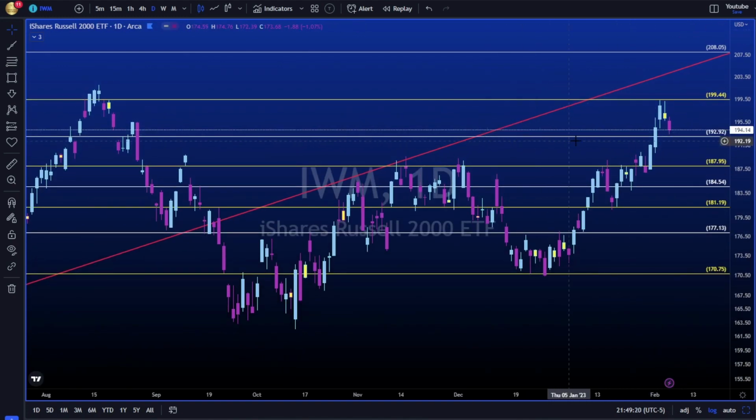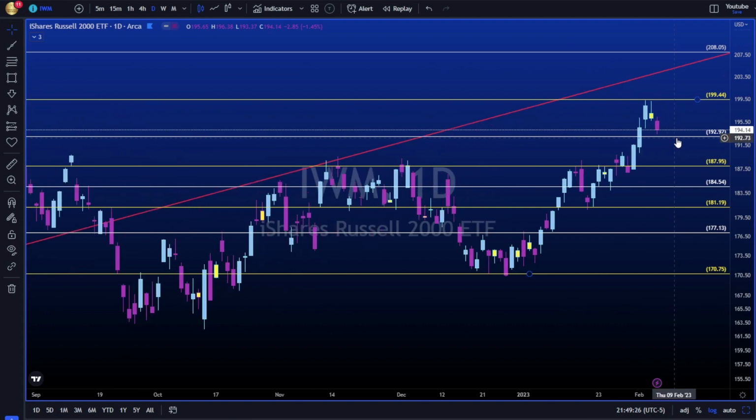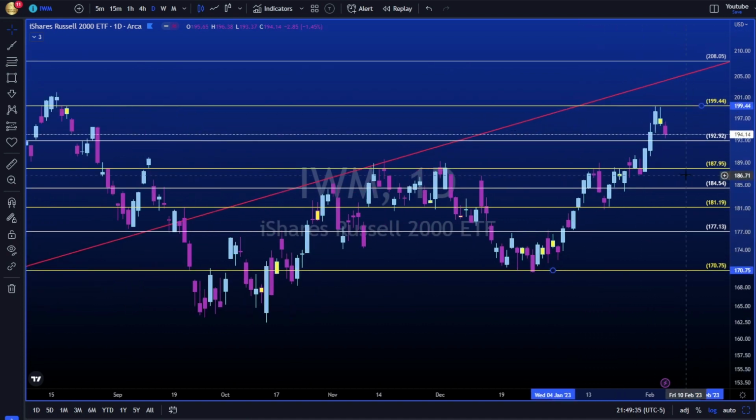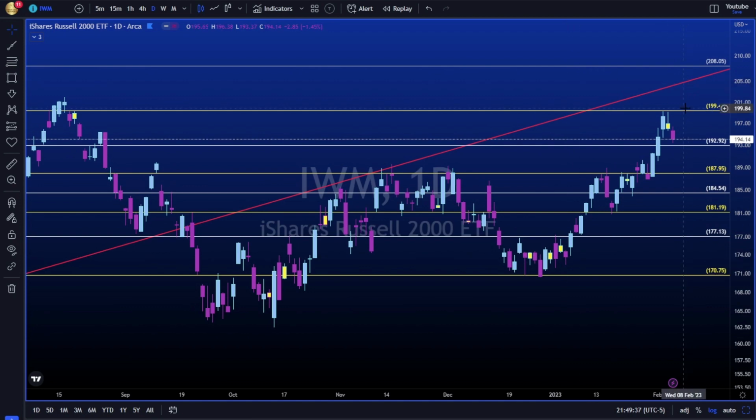IWM, all the way to the 200 and retraced back to the 193. IWM bounce from the 170 towards the 200. Very bullish bounce. Some retracement will be healthy at this point.